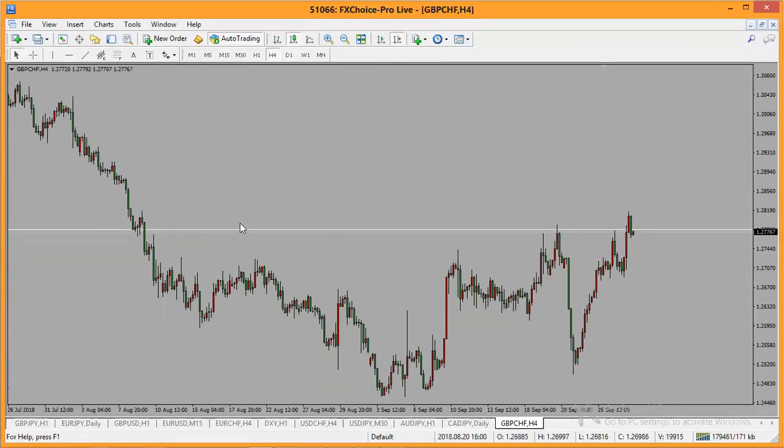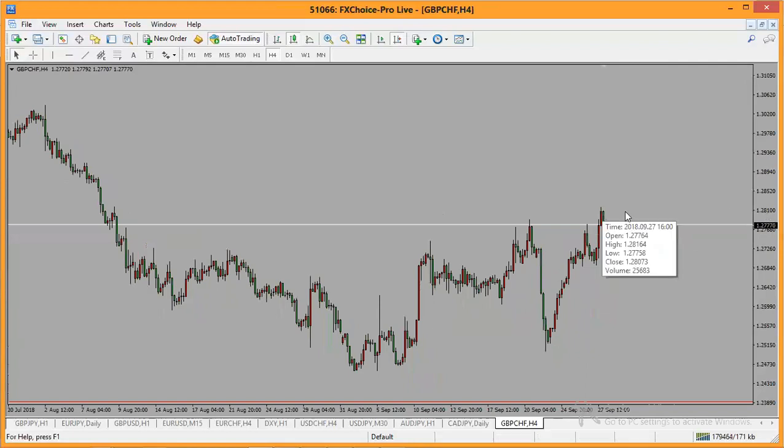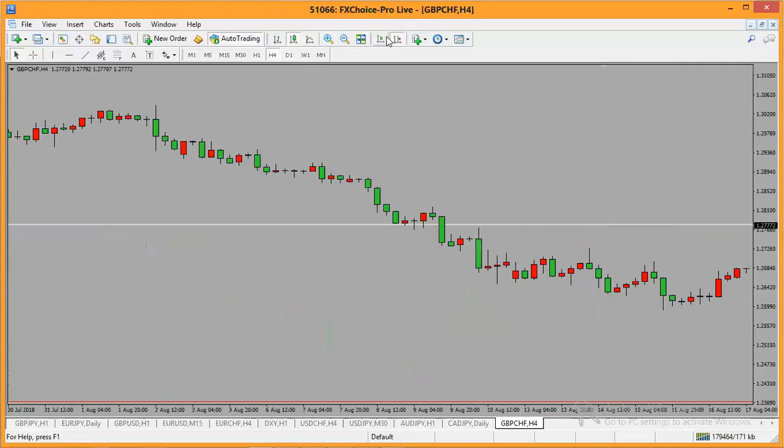The market has reached a level that's major as well, somewhere here. Do you see that? Same thing happened with this one. The market closed below, and then it gave us an engulfing pattern. You see? There it is.